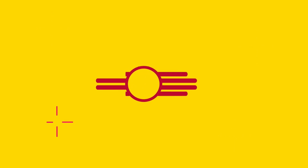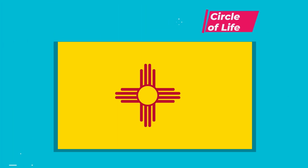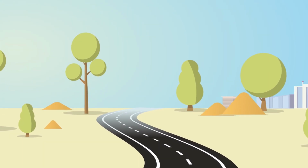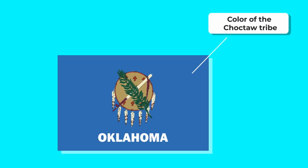The New Mexico flag, in its minimalism, comprises a red sun, reflecting the Zia Pueblo people, in front of a yellow background. The prominent duality of yellow and red, while paying homage to the first peoples of New Mexico, plays off the idea of the number 4, the number of rays emitting from the sun's center, a Zia sacred number reflecting the circle of life. At the same time, the colors of the state banner also point to the Spanish conquest of the region.